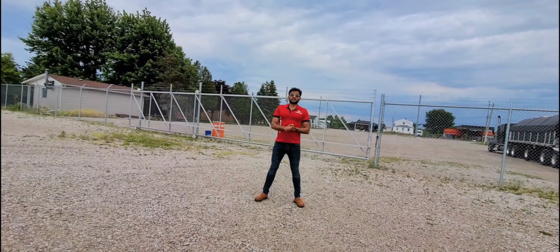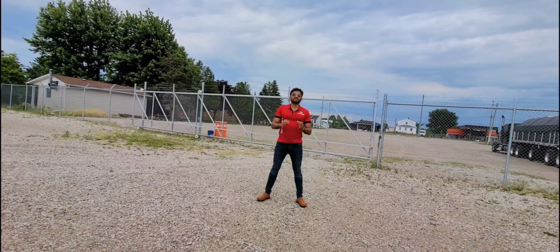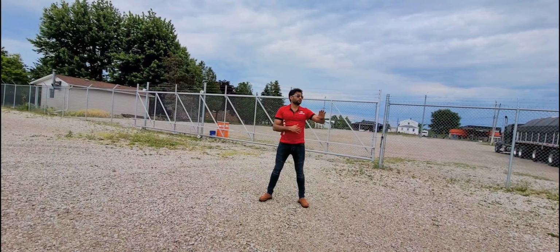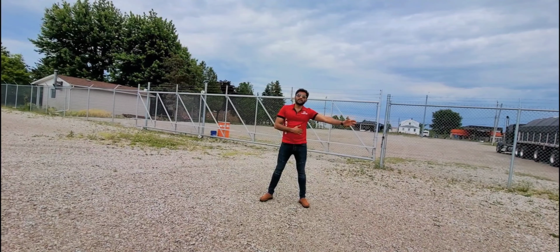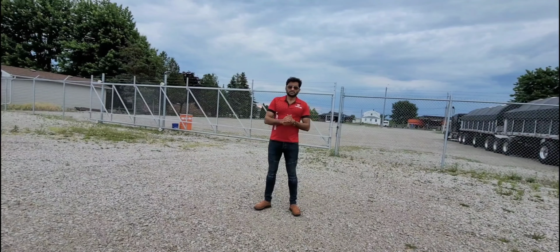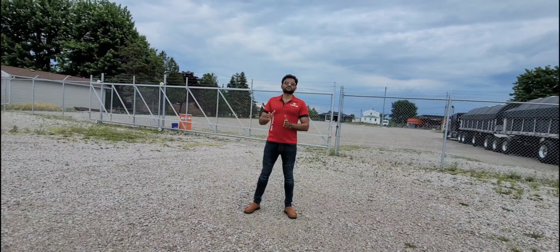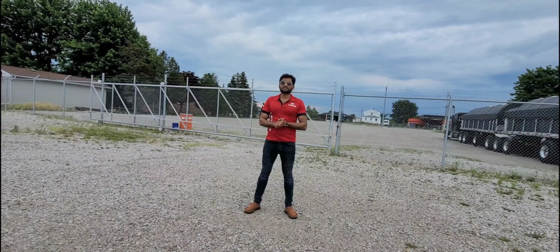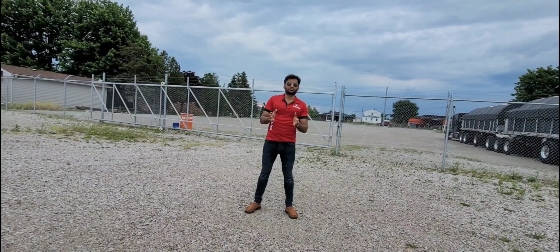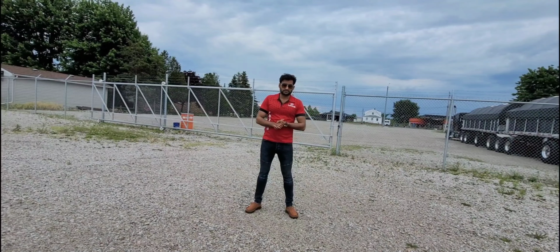Secondly, guys, the property taxes of this property are literally a fraction of what you pay in any major city, which is like less than $3,000 per annum. Not to forget, it's a commercial property. Guys, this property is fully serviced, fully graveled, as well as fully fenced. This property is already permitted for a truck terminal and also some other light industrial uses as well.